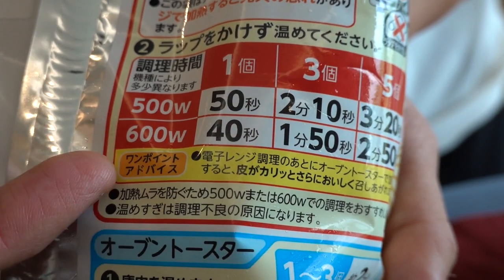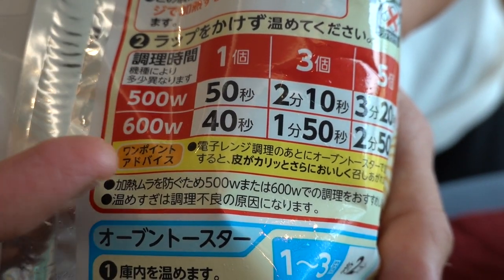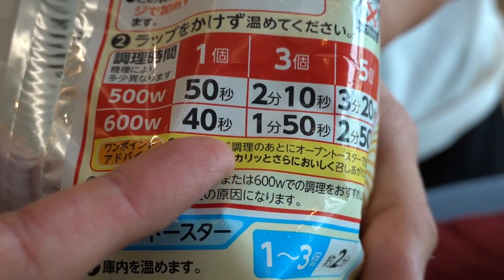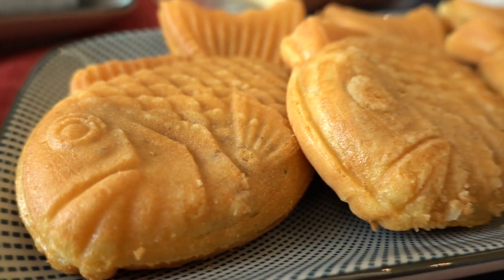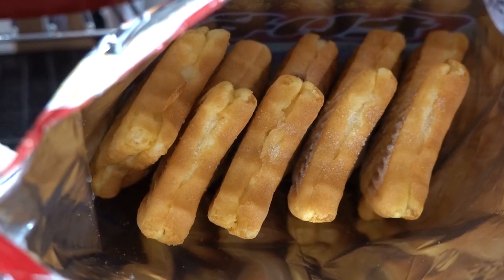And you can see it's really, really convenient. Just look at this. They even tell you how many pieces for how long under what kind of power. So give us a moment while we prepare this. Ta-da! It's here. It's all heated up. We made 3 pieces. There are 5 pieces in a pack.